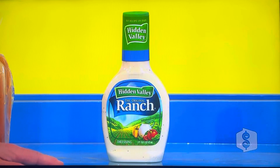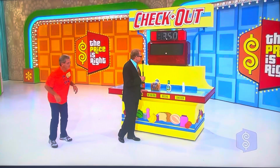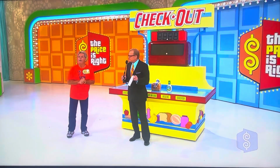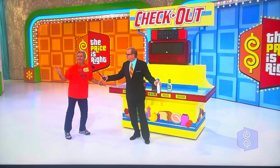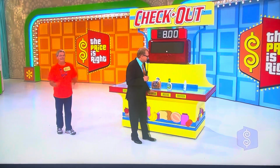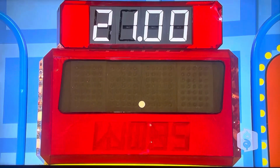Hidden Valley Ranch. $3.50. Finally, Ulta oil-free sunscreen SPF 70. $8. $8, he says. That could have been it right there. I hope that's not the deciding thing. Let's total it up, shall we? $21. So you need $19 to $23.